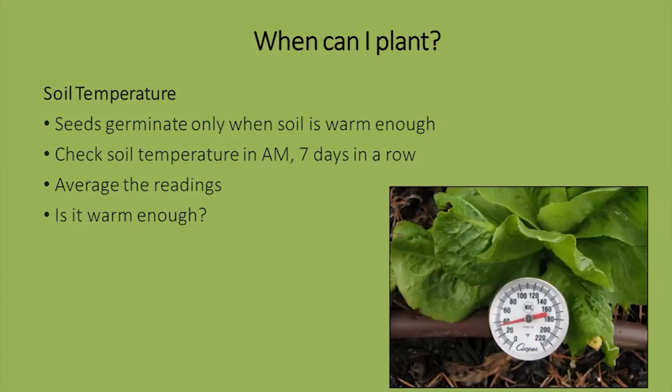And you can find soil thermometers like the one in this picture. You can find them at most nurseries or farm stores or other places that sell garden equipment.